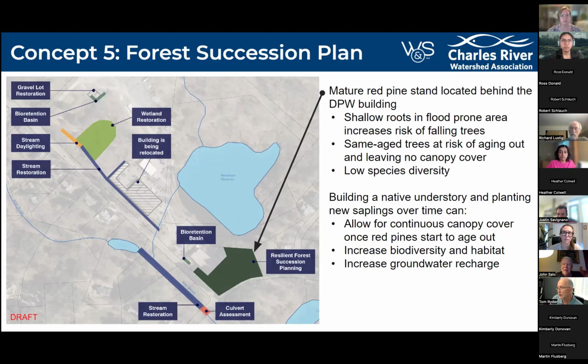So it looks like these concepts are on the downstream side of the reservoir. But I think it was very well presented. I do like the opportunity of the wetland restoration area. I think Justin and I have looked at that closely. Gabby's been out there too, and Kim. There's good opportunities that they're showing on this plan.